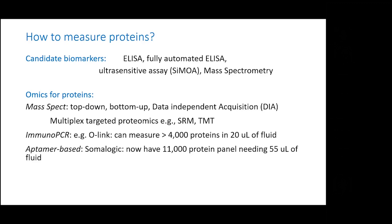It's possible to put together a panel of proteomic markers to measure by mass spec, and some of the methods that are used include SRM or TMT, wherein calibrators are used, and specific labels for proteins that can measure up to about 100 to sometimes 150 proteomic markers quantitatively.